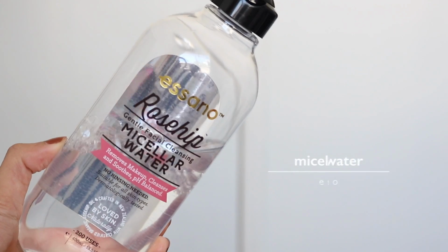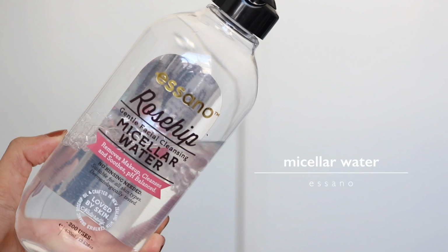So obviously I have lashes on, so I will just kind of rip them off. So after I take my lashes off, I will go in with the Essano Rosehip Masala water. Just take any masala water that you have or any makeup remover. So I like to use this to take my eye makeup off. So I will just take a cotton round and just kind of drench the whole cotton round. I will take this to my eye and just hold it over. I'm not rubbing, I'm just lightly holding it over my eye, and then I will swipe, and that takes most of the eyeshadow off.